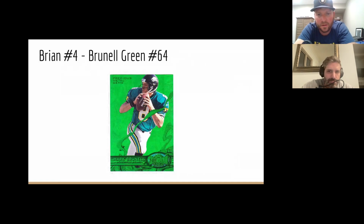I don't know if there's a better jersey color match, other than maybe the Niners with the reds, than the teal Jaguars and the green. It's not even really a color match, but for some reason that neon green looks really good with the teal on the Jaguars jersey. And it's a great image of Brunell. I can't remember what the base card is, but it's like smoke going over the front of him. It's just a really awesome looking card. It's one of my favorites. Any Jaguars in this set are really cool. Yeah, that's nice. PK, if you're watching, put the Kleenex and Jergens away.